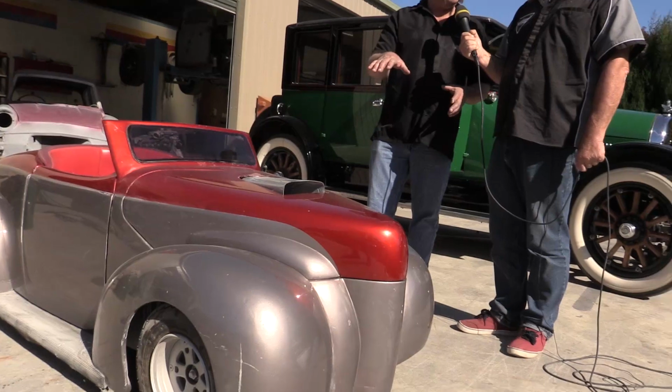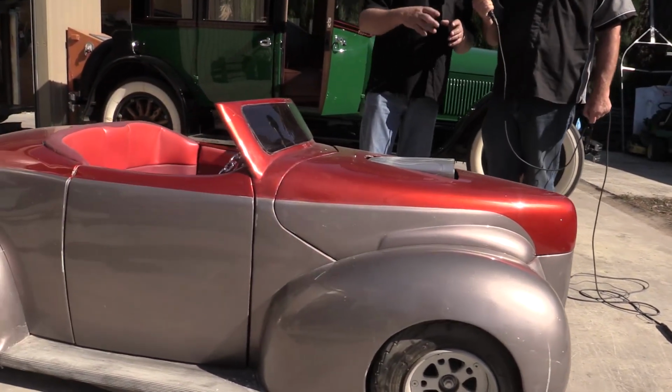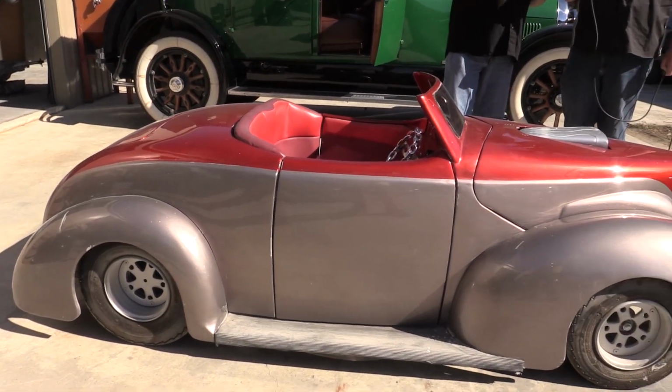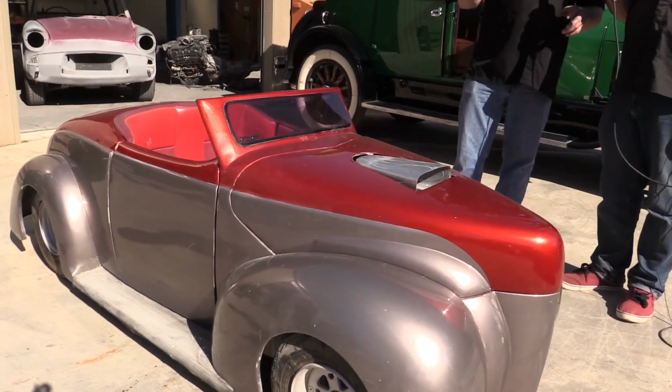It's got independent front suspension in it. I narrowed it. I made it. I improvised. I scaled a picture of a Heights front end out of a magazine, and so I made it to scale to fit the car.